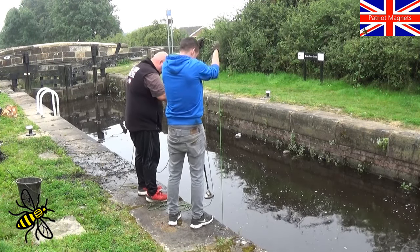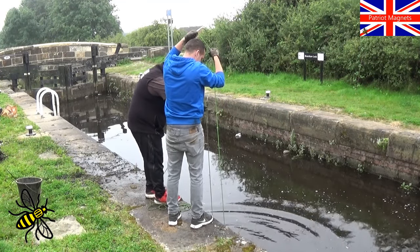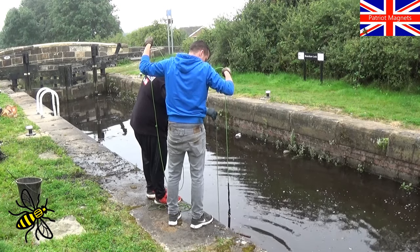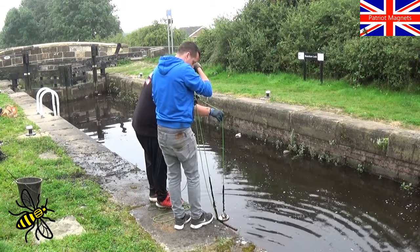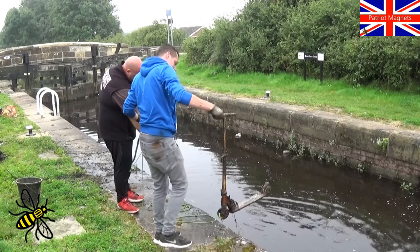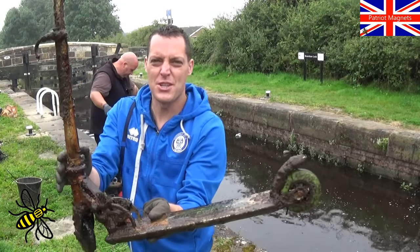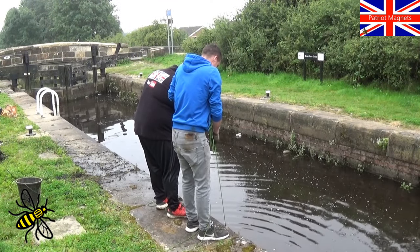Oh, hang on, we've got a scooter. Oh, no, don't. Quick. I ain't got it. You always get a scooter, don't you? Showing it. You're a fine man. There's always a scooter in every canal. I think we're attached to three bikes here.